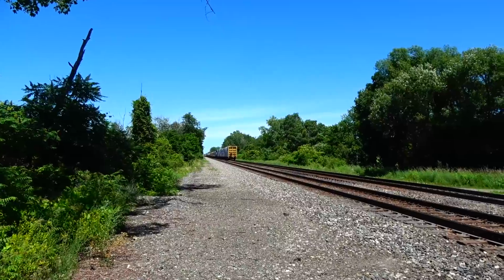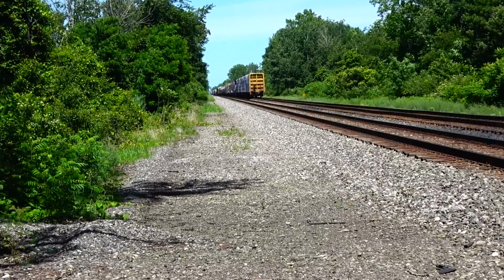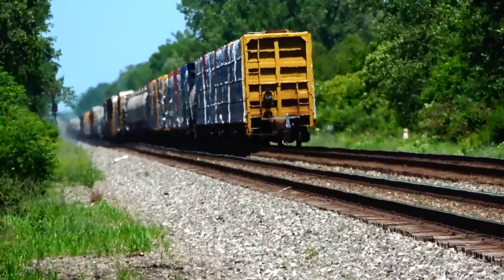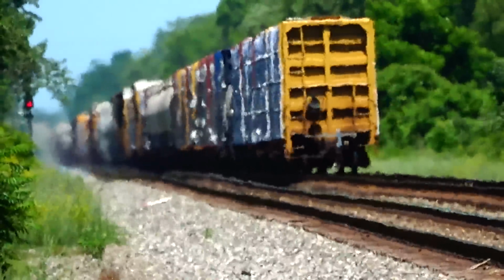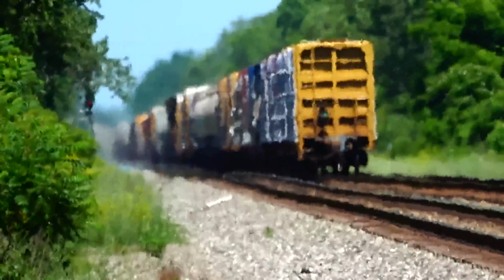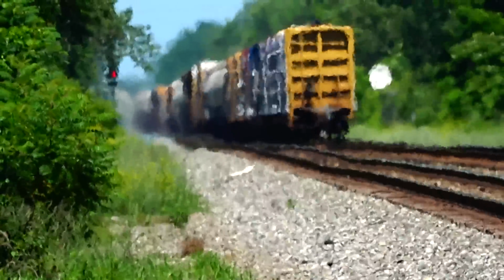Awesome gigantic freight train right there, manifest train. Symbol is CSX M368. Earlier I thought a train was the 368, that was the M560. Very similar train. This one doesn't have auto racks. This is the M368. 720 axles, 177 cars, two Union Pacific locomotives, and a UP DPU.